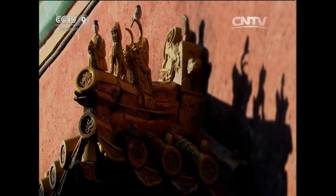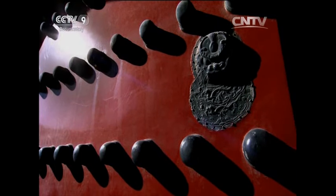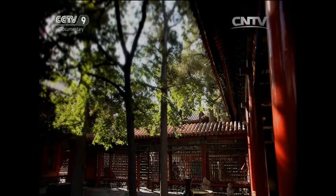And now, the final challenge is about to begin as yet another group of conservationists arrive at the Forbidden City.